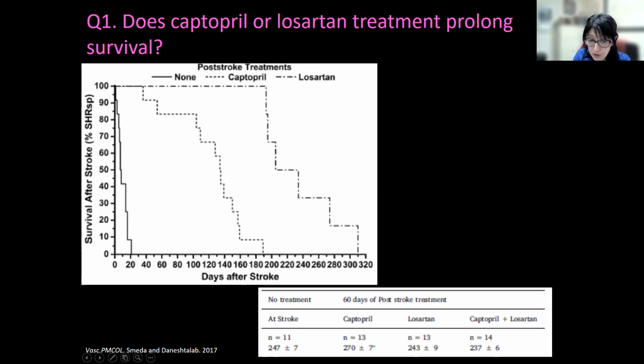When we took a look at the blood pressure changes, of course, the question was, can we decrease blood pressure, and is that what's causing the decrease in mortality? We took a look at the blood pressure differences at stroke, with captopril, losartan, and the combination. You could see that the blood pressures do not actually change. At stroke it is about 247 millimeters of mercury systolic, captopril is 270, losartan is 243, and the combination did not do anything in terms of decreasing systemic blood pressure. So the increase in survival rate is not because the systemic blood pressure is decreasing. So what is actually happening?